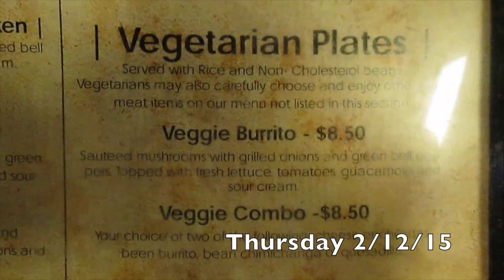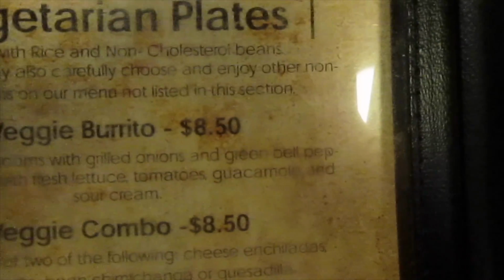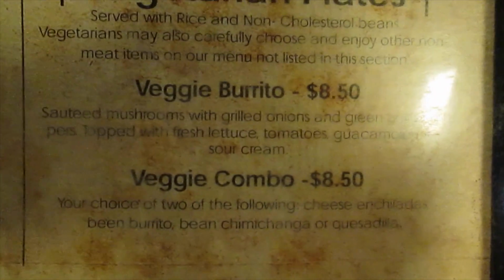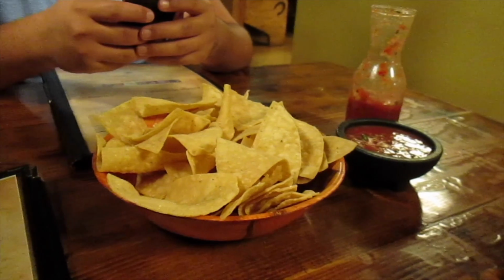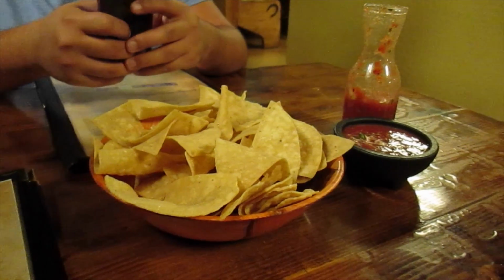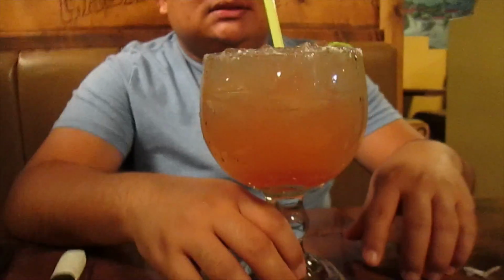So then on Thursday, we went out to dinner again. It's at this place called Casa Ramos here in town, and here are the 2 vegetarian options that they have. I guess you can make anything else vegetarian, but these are pretty much the only options. I get the veggie burrito, which is sauteed mushrooms, peppers, and onions, and it's wrapped in a tortilla with some sauce and guacamole on it. Here, just chips and salsa. They actually have the best chips and salsa of like any Mexican place that we've been to.